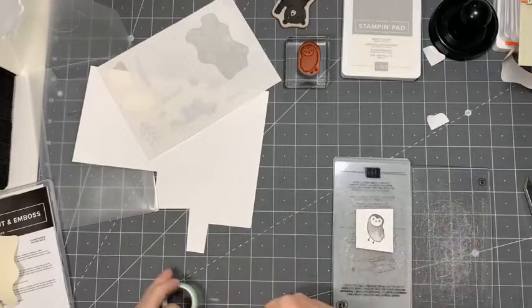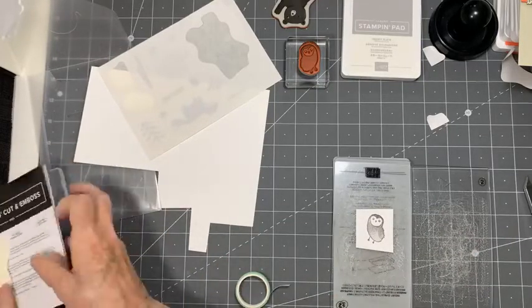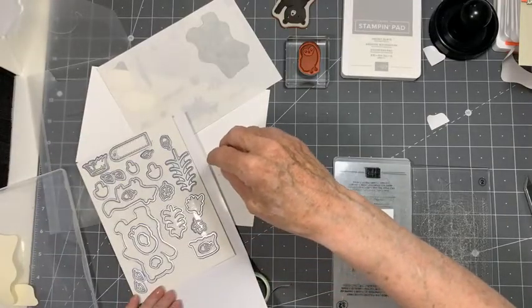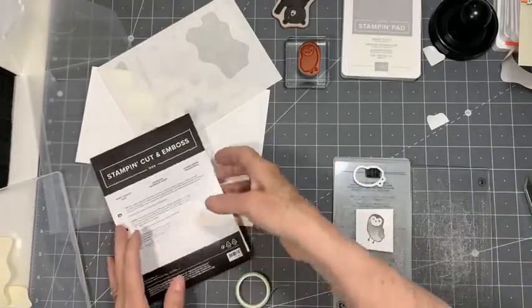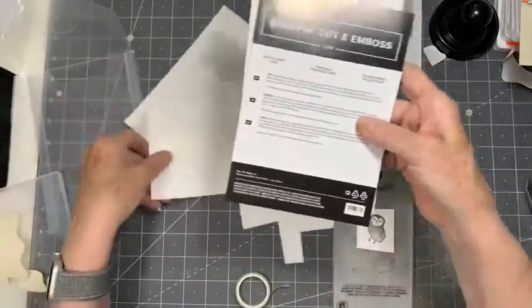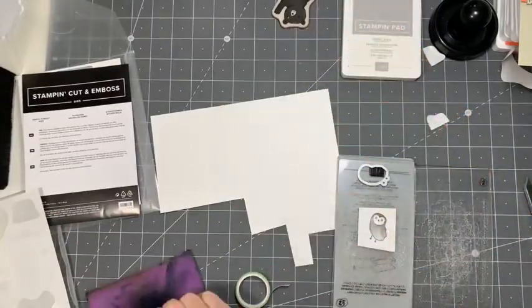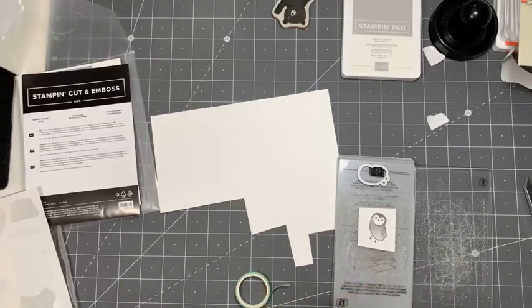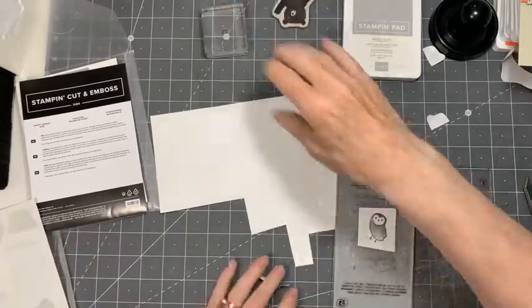And we're going to get our owl die. Scared me for a second there. I thought there wasn't one, and then I thought, no, wait a minute. This all has dies. I know that much. I know that. So, and let me just clean him off. I'll just pop him there for the time being so that I don't lose him.